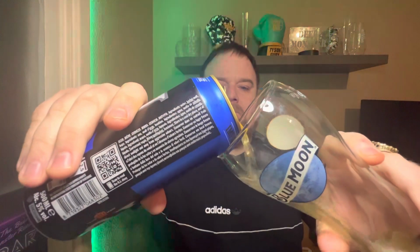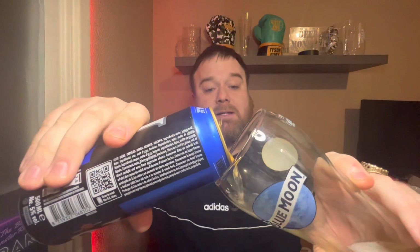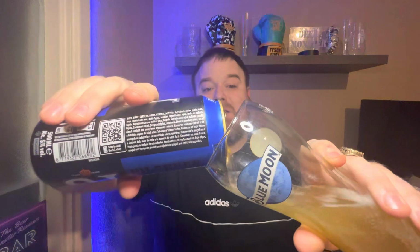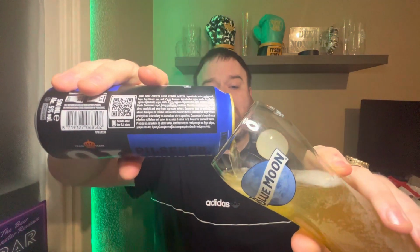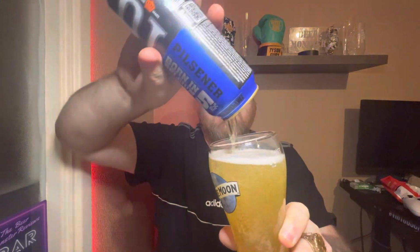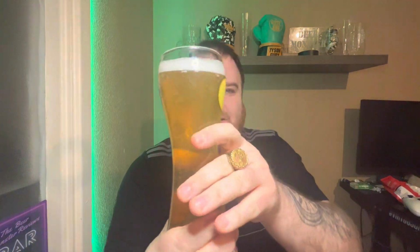Let's crack it open and hopefully it's nice. I do like a nice Pilsner. Right, let's get it in the glass. If you've tried this beer before, guys, let me know what you think of it. What would you give it out of 10? And do you know any more information about it? Because sometimes these beers that I pick up from the European shops, where the can is mostly in foreign language, I really don't know much about it, so I sort of go in there blind.